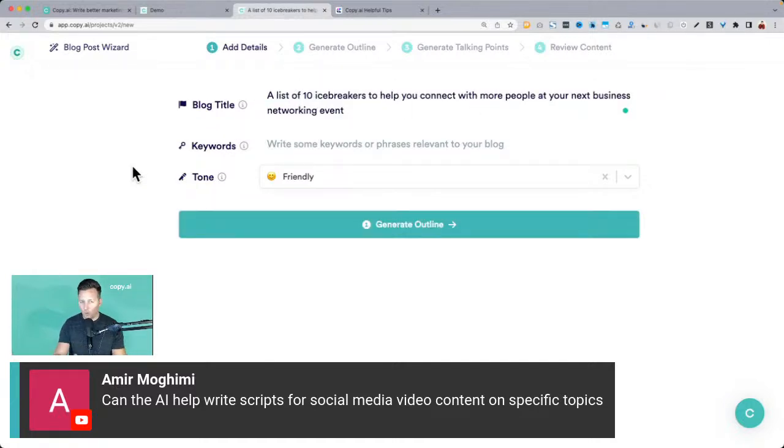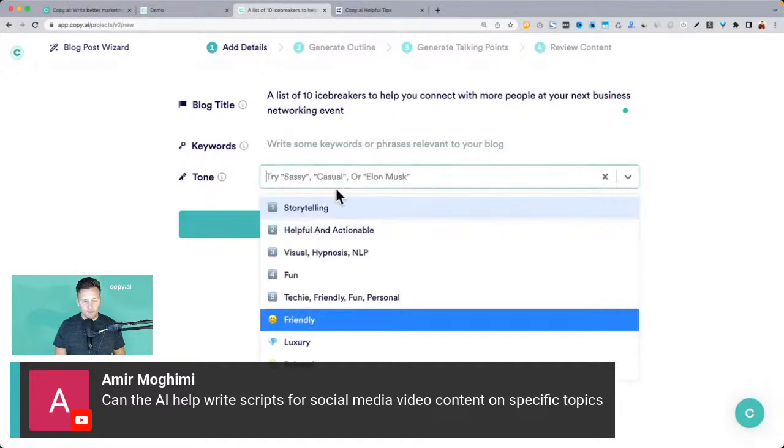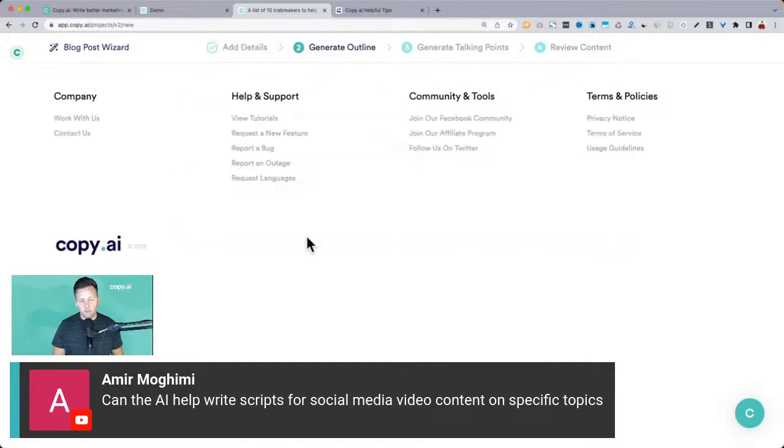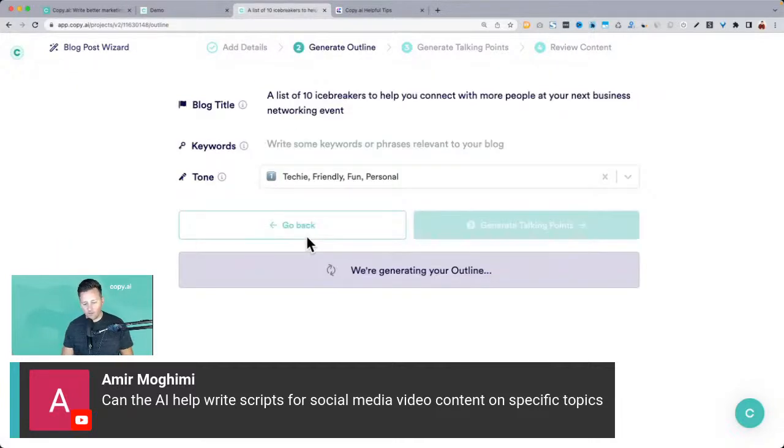So this is kind of an all-in-one process. It's a little bit different. But if we click through this, I'll go ahead and do that techie, fun, friendly. We can ignore the keywords for now. This is another way to come up with a whole outline of content, or maybe even just get ideas out of your head and do some brainstorming. This could also be used for a script for social media.